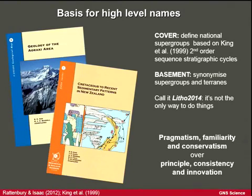It turned out that the basement rocks of New Zealand are pretty well served by high-level stratigraphic names. You've got terranes, we've got batholiths, they're big entities. But in contrast, the cover rocks of New Zealand were quite poorly served. There were no big supergroup names or megasequence names to apply, and so that was the gap we were going to fill.